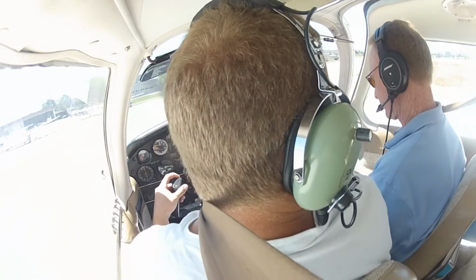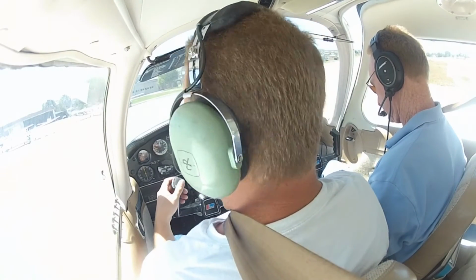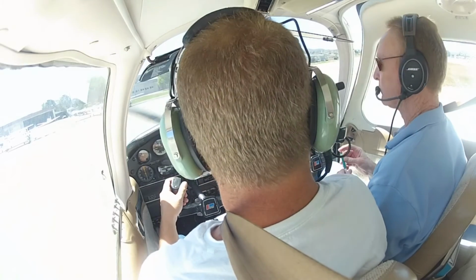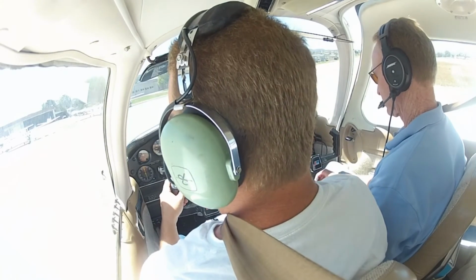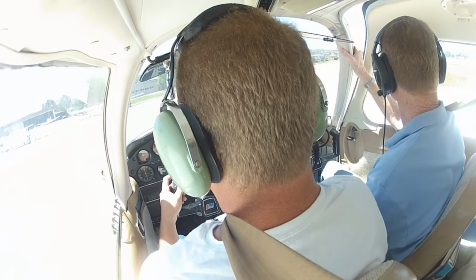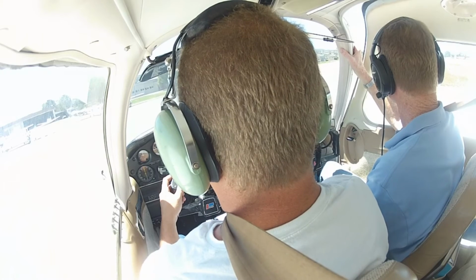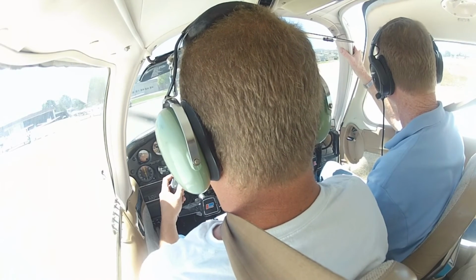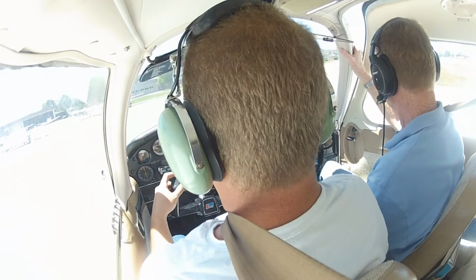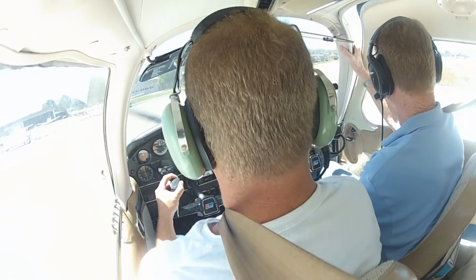Gillespie ground, Cherokee 042 at Delta 3, taxi Golden State. Cherokee 042, Gillespie ground, taxi to Golden State via taxiway Delta, Alpha 1, cross runway 35. Taxi Delta, Alpha 1, cross runway 35, Cherokee 042.